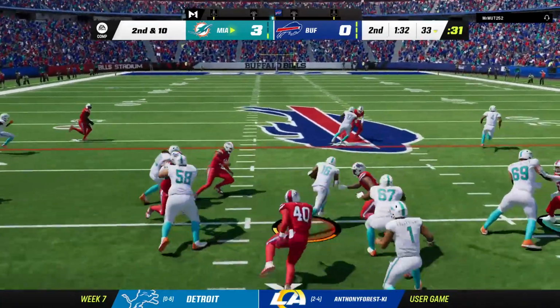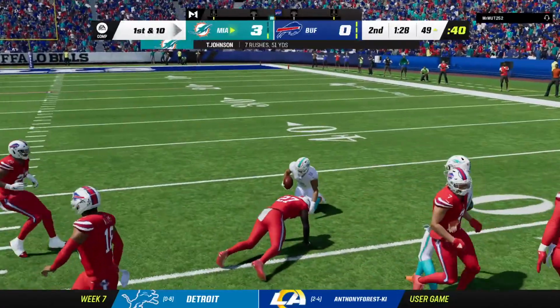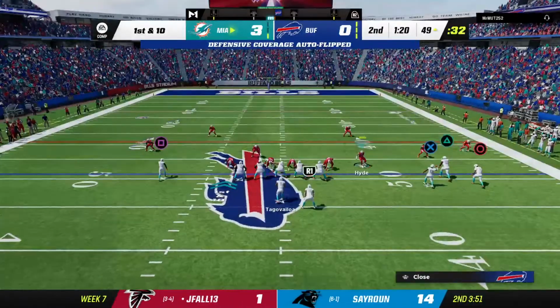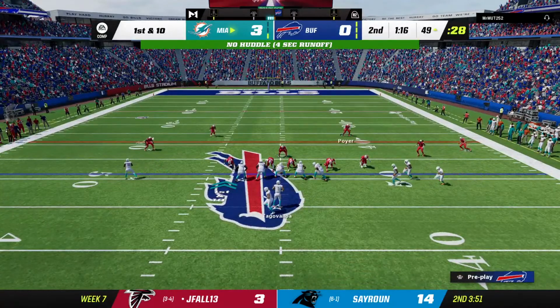On second down, Johnson. And strong running there as he's across midfield and down to the 49. Now on the heels of that run by Johnson, here's another 1st and 10.